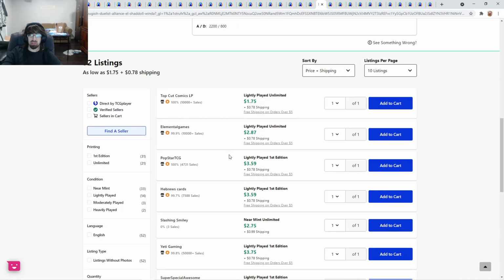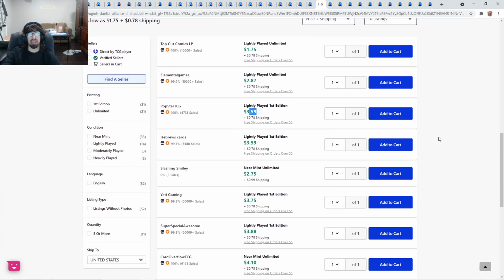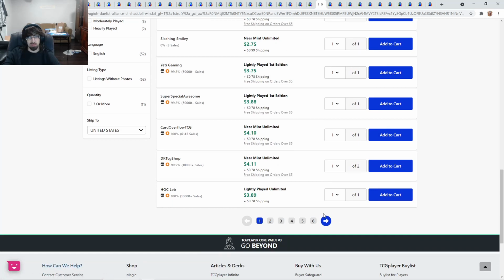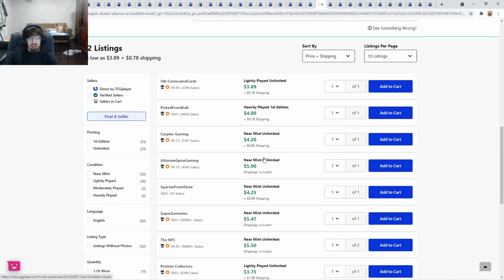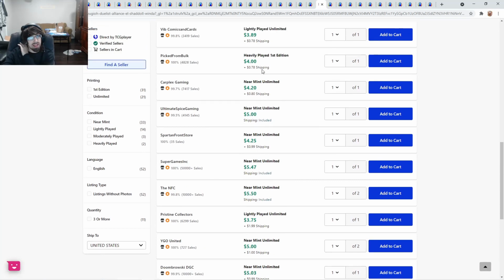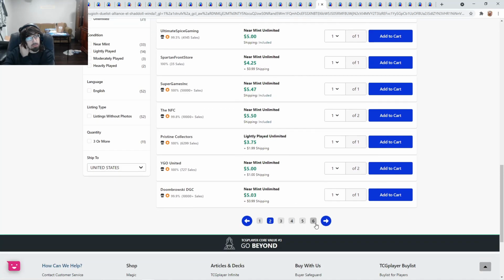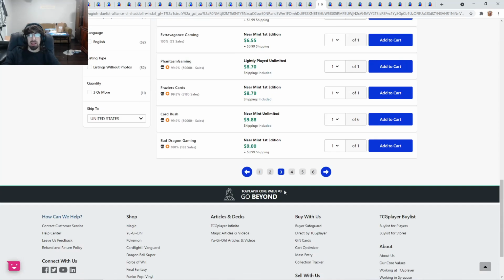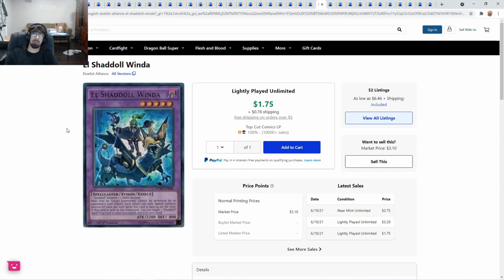El Shaddai window. The reason I'm showing this is because first set light plates are 350. If you didn't know, this card got bought out, so anything with a first set label is 15 plus. 375, $4. And there's actually a heavy plate right here, but they quickly go up to, let's see here, first set limits are like 7. That's actually quite good. People really think Windows is gonna get banned.